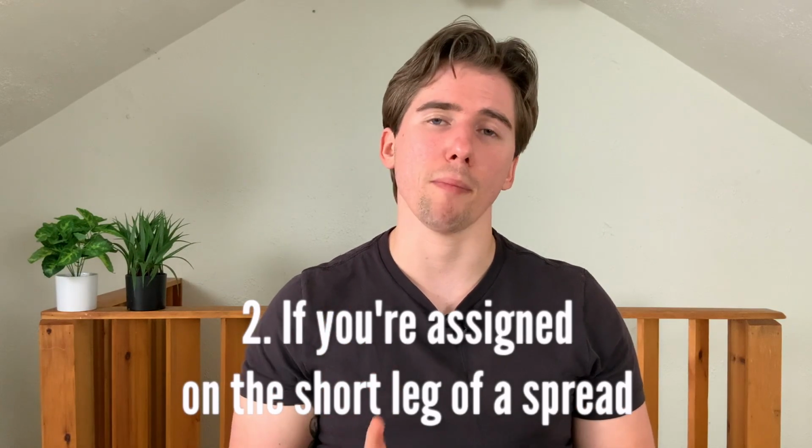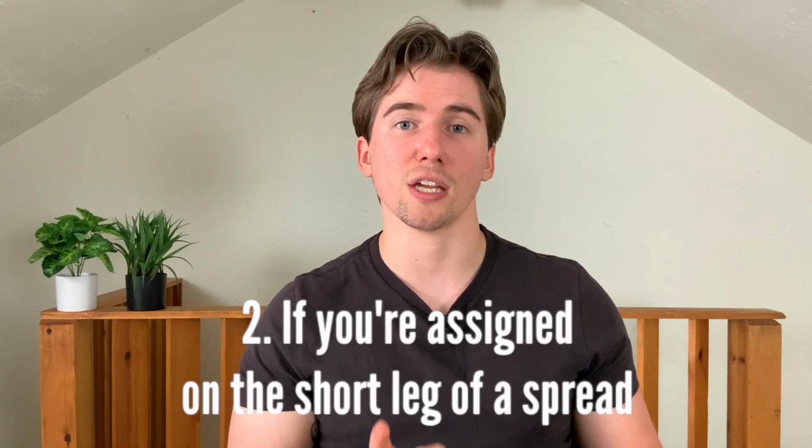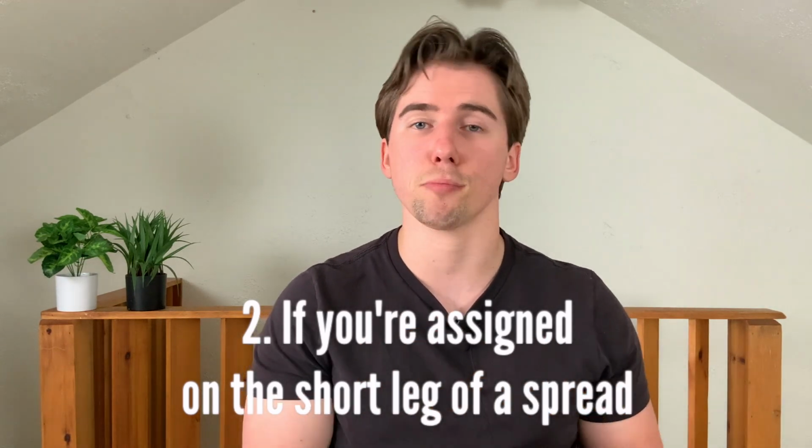The second case on why you might want to exercise an option early is just in case you get assigned on the short leg of a spread. I'd say that most of the people who are using spreads don't have the amount of collateral that's needed in order to get assigned on the short leg. That's why they're going with spreads in the first place. But sometimes the person who bought your short option from you can exercise their end of the trade early, which is going to leave you with an assigned short leg where you might need to buy 100 shares or sell 100 shares depending on if you have calls or puts.